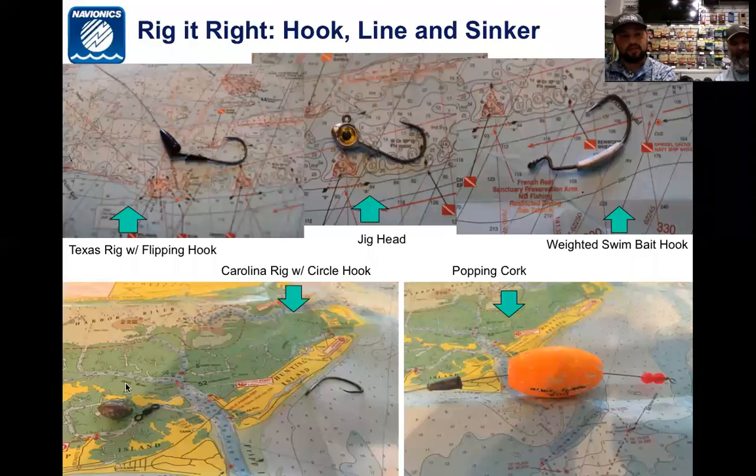Down here at the bottom is the Carolina rig with circle hook. That's definitely my go-to charter rig for fishing around these docks. It's pretty much an egg sinker to a barrel swivel, 1 foot, 2 foot of leader material, just depends the depth I'm fishing, down to the circle hook.